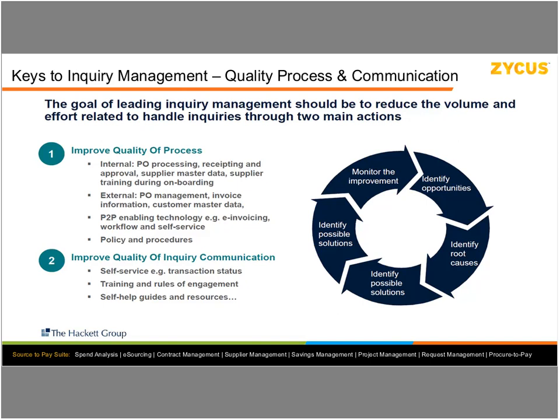So some of the keys to inquiry management, it's both about the quality of the process and the quality of those communications. So in terms of the process with suppliers, again, we're talking about from an internal procurement and AP standpoint, issuing POs, hopefully electronic, no-touch POs, electronic online receiving and approval, updating the supplier master data, and so on. And with the external element, it's being able to manage those POs and manage the entire workflow around the procure-to-pay process. And as much as possible, enabling self-service access both to internal stakeholders as well as the suppliers themselves.